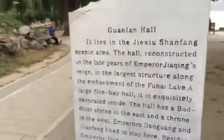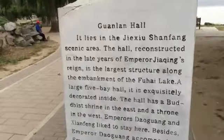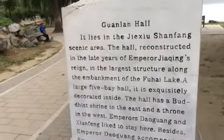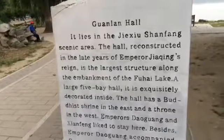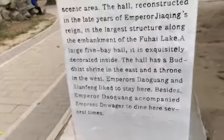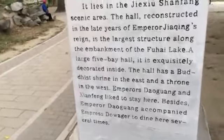Guanlan Hall lies in the Jishui Shanfang scenic area. Reconstructed in the late years of Emperor Jia Qing's reign, it is the largest structure along the embankment of Fuhai Lake. Large 5-bay hall, exquisitely decorated inside. The hall has a Buddhist shrine in the east and a throne in the west. Emperors Dao Guang and Xianfeng liked to stay here. Besides, Emperor Dao Guang accompanied the Empress Dowager to dine here several times.